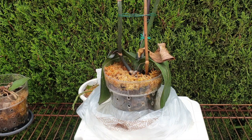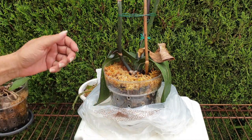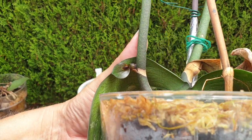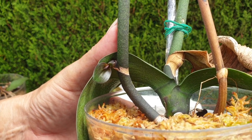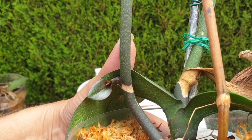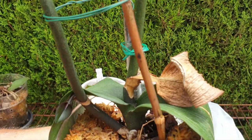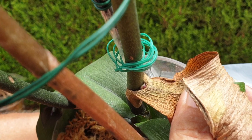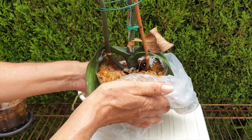I'm trying not to cry. And I don't want to get my hopes up either, because it's like a roller coaster with these, okay? So look. This is what I was hoping for, that she would at least try to use a node from a spike to grow a keiki. And there are developments. On top of that, there is something growing out where this leaf joins that terminal spike. I don't know what that is. I don't particularly care. But she is trying.